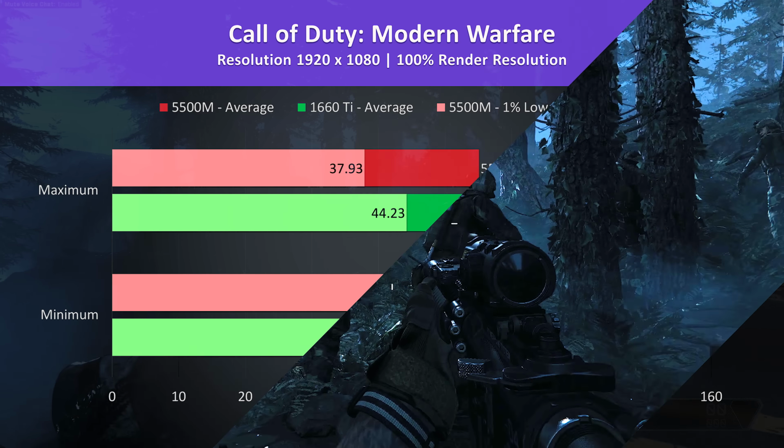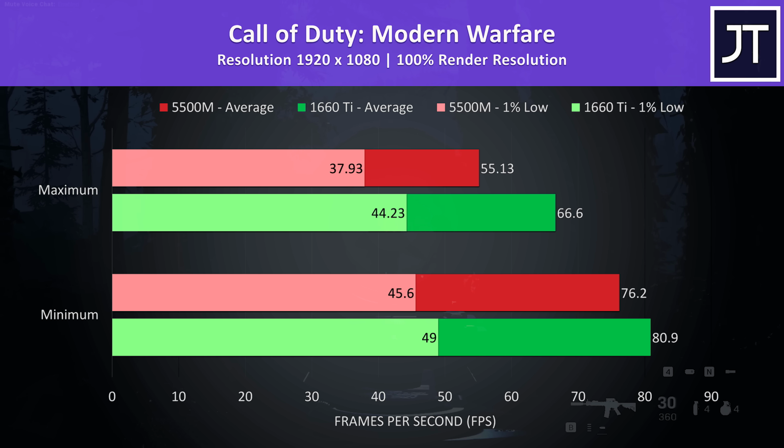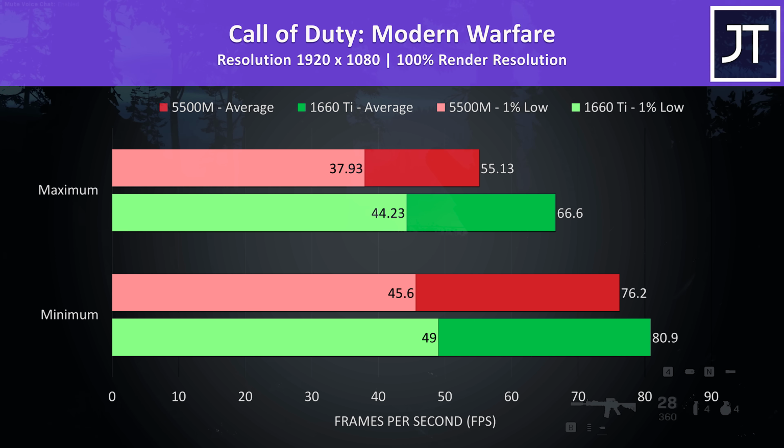Call of Duty Modern Warfare was tested in campaign mode, also with either max or minimum settings, and again the same part of the game on both machines for a fair comparison. There was a smaller difference at low settings. However, the 1660 Ti was ahead this time. Then at max settings, it was around 21% faster than the 5500M.